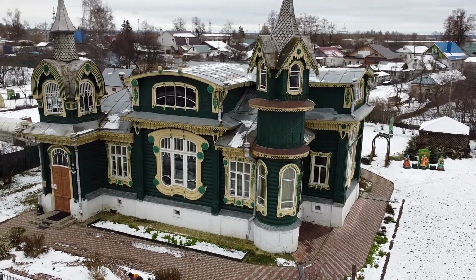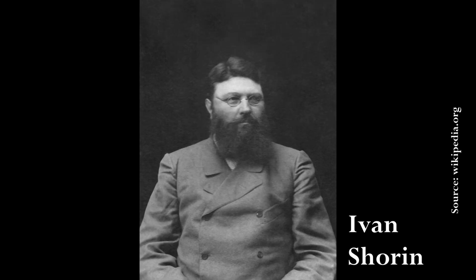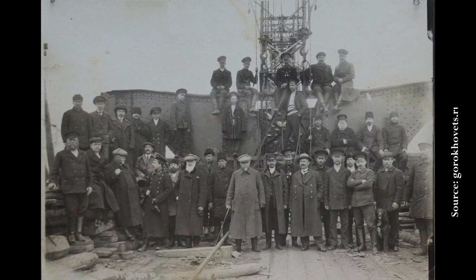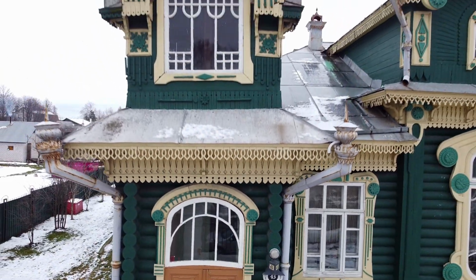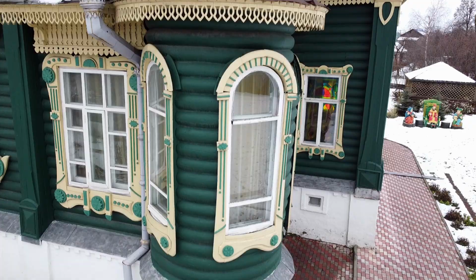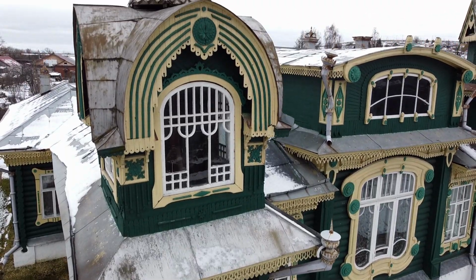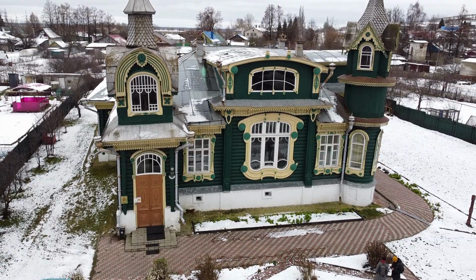For example, look at this green house. It was built by the local manufacturer Shorin. He ran a shipbuilding yard in the town. At that time, it even produced the largest oil-tanker barge in the world. His palace combines different styles, from eclectic to pseudo-Russian style. The house is asymmetrical, and the two turrets differ.